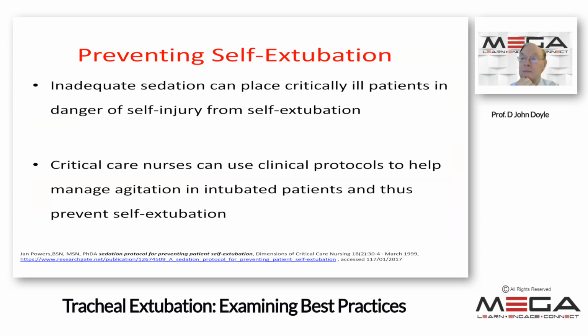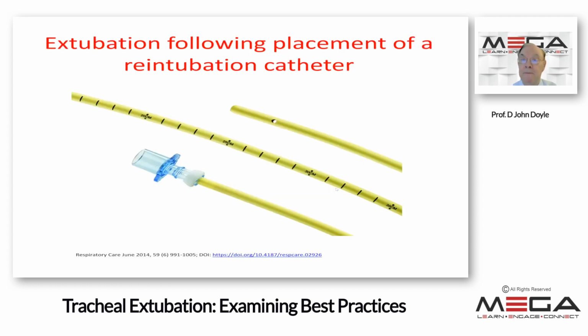So how to prevent self-extubation? Inadequate sedation can place critically ill patients in danger of self-injury from self-extubation. Critical care nurses can use clinical protocols to help manage agitation in intubated patients and thus prevent self-extubation. Not infrequently, this would be done with, as an example, a dexmedetomidine infusion in the period around extubation or in the period in the ICU. Another technique is extubation following placement of a reintubation catheter.